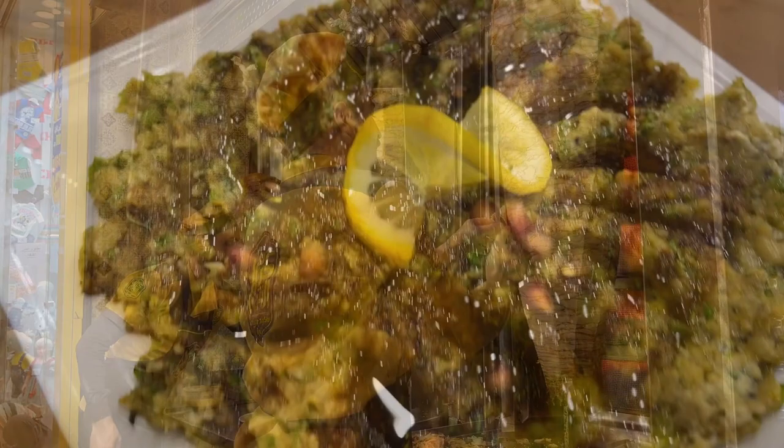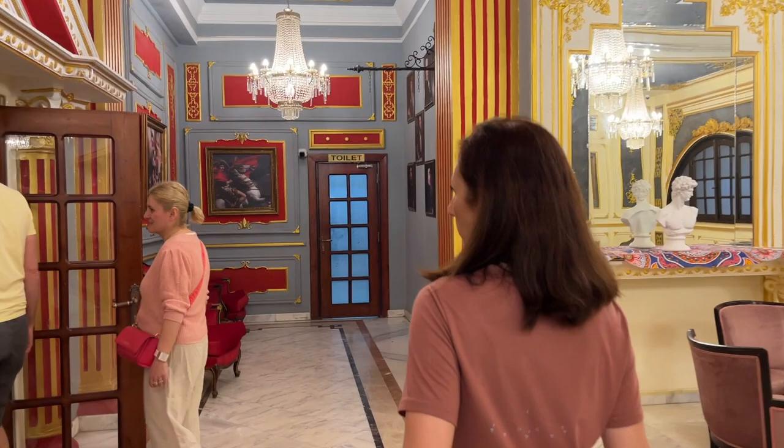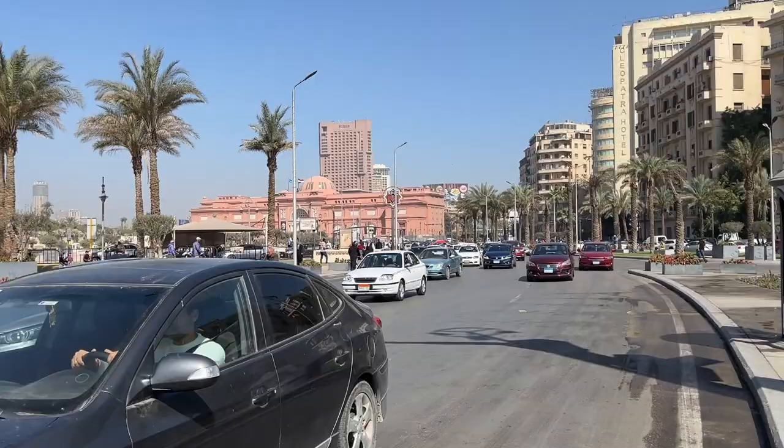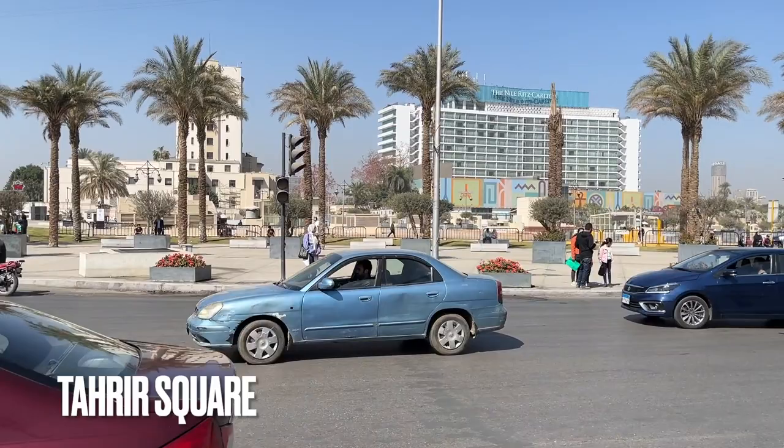We're in the middle of Cairo Square. The traffic light is not working and we're going to attempt crossing it.